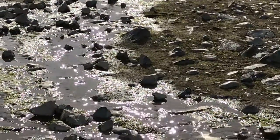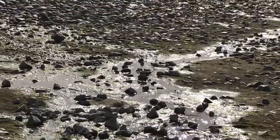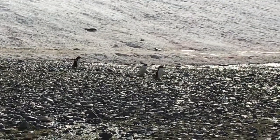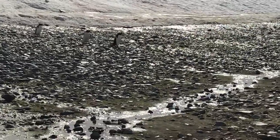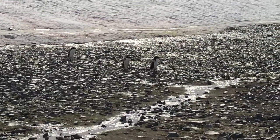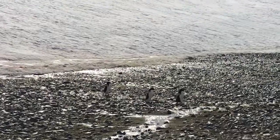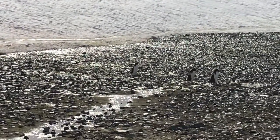See the water here running, coming down the mountain. They're headed out to the sea, probably to eat. They need to get some krill.